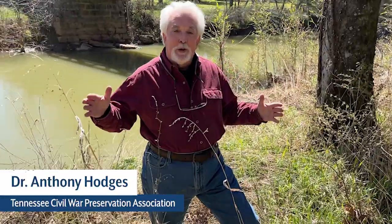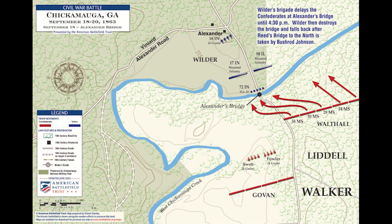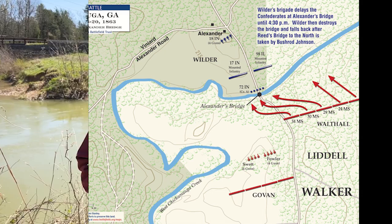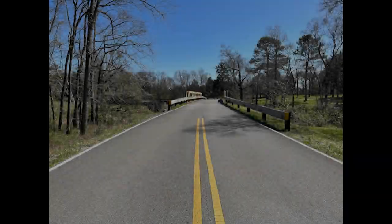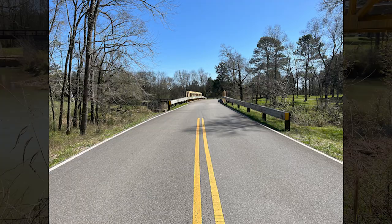I'm standing here with Chickamauga Creek to my back, Alexander Bridge to my rear. Immediately on the other bank would have been the deployment of the brigades of Daniel C. Govan and Edward C. Walthall, mainly Mississippians. As Jim noted, the bridge was wooden, and the Union soldiers of Wilder's brigade have ripped up many of the planks. In fact, Company A will build a redoubt of the planks of Alexander's Bridge in the road just to my left. So as the brigades of Govan and Walthall deploy, they're met by the massed fire of Wilder's Spencer rifles and the fight for the fords to cross Chickamauga Creek, to cross here at Reed's Bridge. The vital crossing of the Confederates will occur right here where we're standing now. Jim.